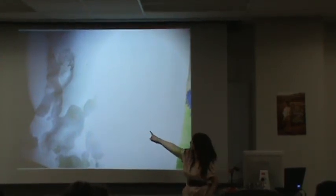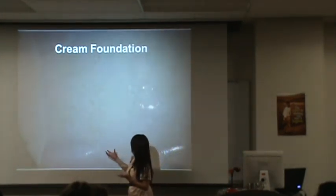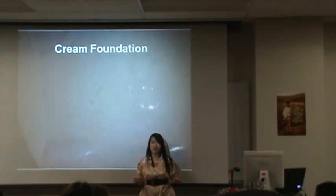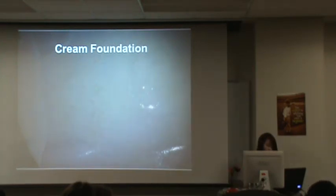This was the mineral, which was the Sky So Beautiful mineral foundation. And as you can see, very little foundation was visible. With the cream foundation, it's kind of hard to see this, but there were actually a lot of white flakes. Even though it wasn't brown, there were a lot more white flakes visible compared to the mineral foundation.